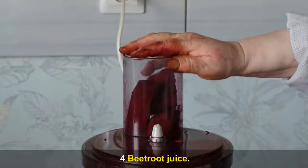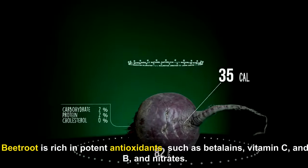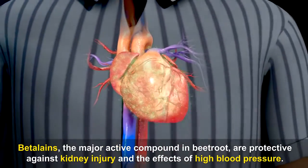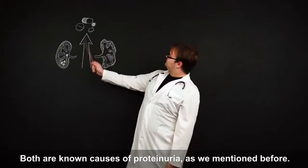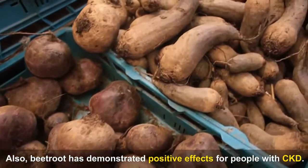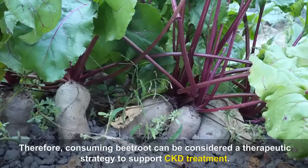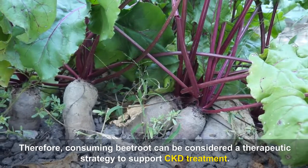4. Beetroot juice. Beetroot is rich in potent antioxidants, such as betalains, vitamin C, and B, and nitrates. Betalains, the major active compound in beetroot, are protective against kidney injury and the effects of high blood pressure. Both are known causes of proteinuria, as we mentioned before. Also, beetroot has demonstrated positive effects for people with CKD, including reducing blood pressure, decreasing inflammation, and reducing oxidative stress. Therefore, consuming beetroot can be considered a therapeutic strategy to support CKD treatment.